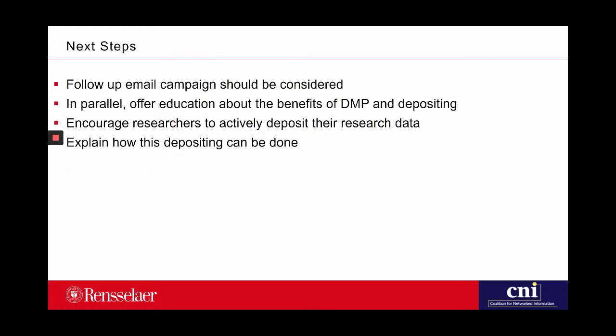So our next steps on this is to revise some of the questions that we asked in that email campaign and survey. So we're going to reword some things because we understand that some people didn't respond or didn't understand how the question was laid out. We also discovered that we need to educate faculty and researchers about what research data management is all about and why it would be a good thing.